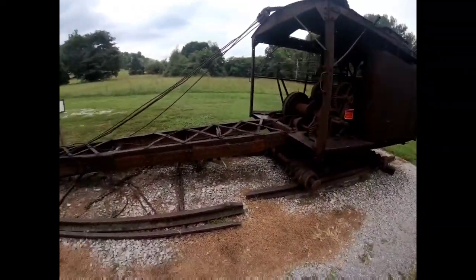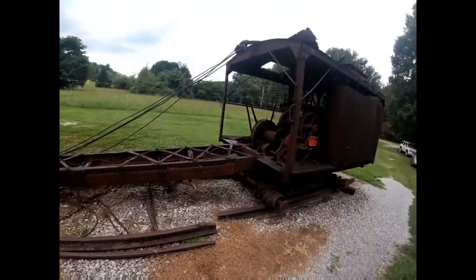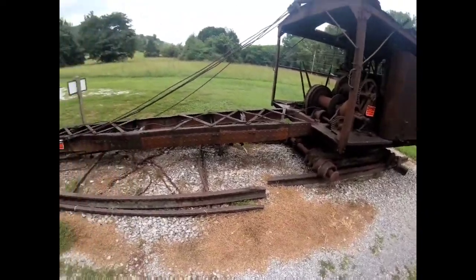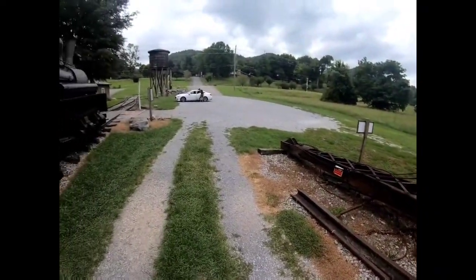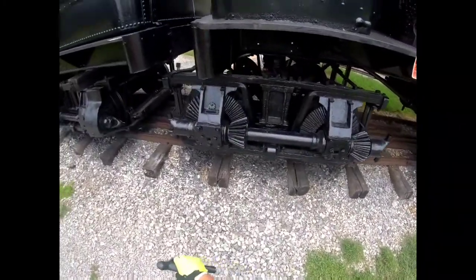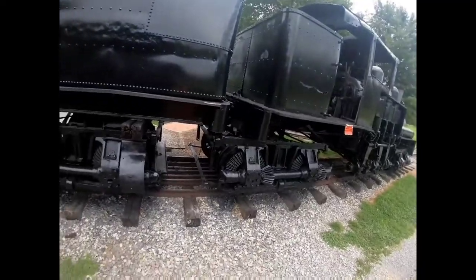And then this was a rail crane. Actually it's a crane that I'm assuming would unload cars or something, but anyway, it was made to be on the railroad tracks itself. Pretty interesting gear system on these steam locomotives. Well, yeah, steam.